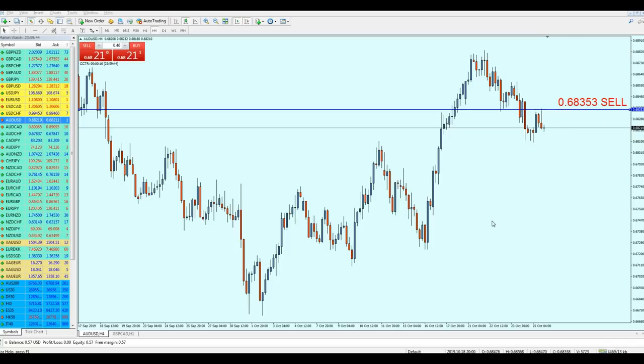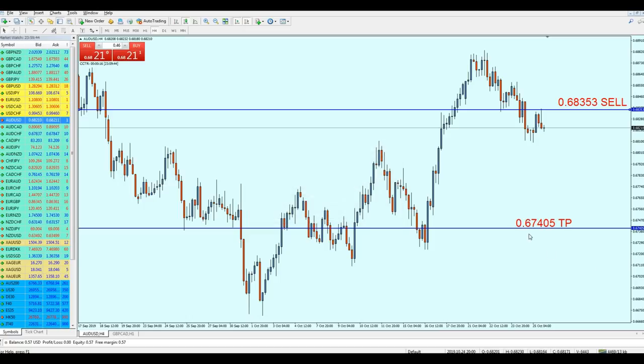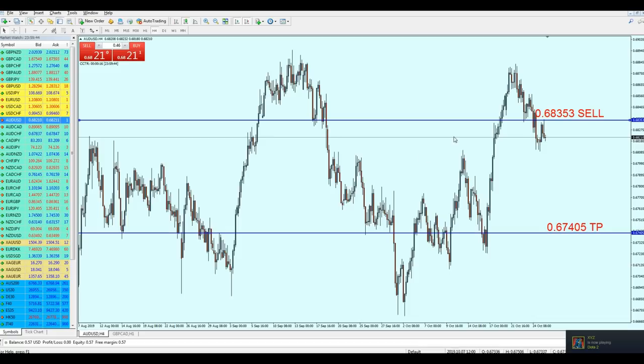So if you want to exit your trade with profit, I believe that's a lot of pips. Yeah, 119 pips. Let me just mark it for you. This should be a good level to exit your trade right here. Yeah, that should be on 0.67405. That is your take profit level, and hopefully AUDUSD will follow our signal, and it's going to be good to start selling the AUDUSD at this point of the resistance level.